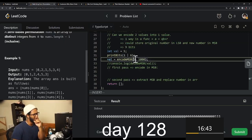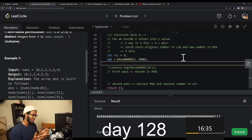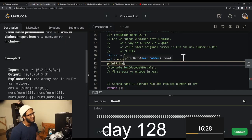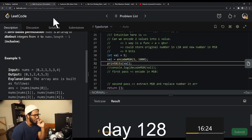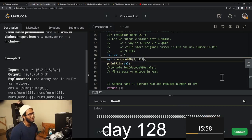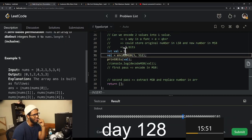Now if we encode 1000, we're encoding 5 as our bottom number and 1000 as the other number that we're encoding. We should be able to just do printBits of val. We wanted to encode 1000. So we have 5 down here. 1, 2, 3, 4, 5, 6, 7, 8, 9. Oh yeah, I think this is working. And to encode 1000, this looks right. But to make it simpler, I'm going to encode a simpler value, like 512. So this looks right.